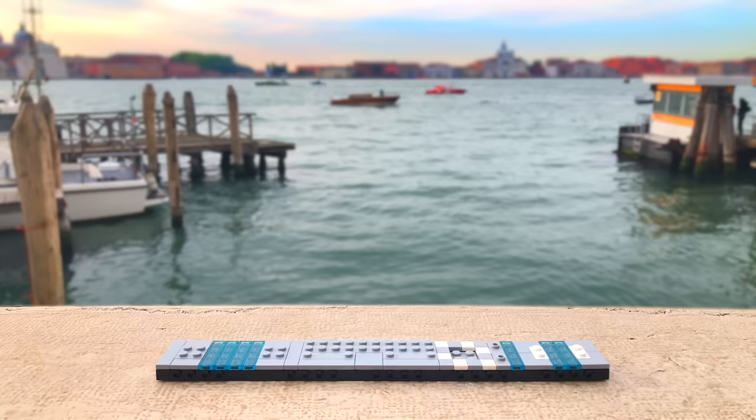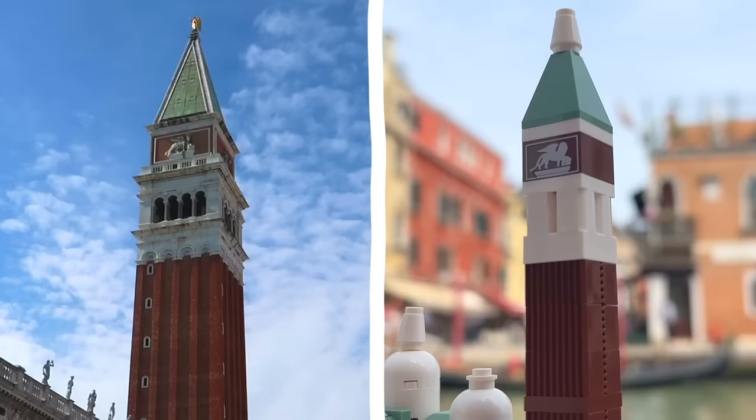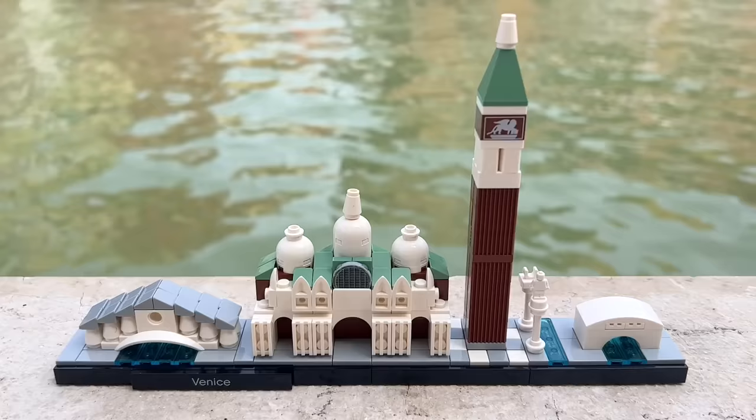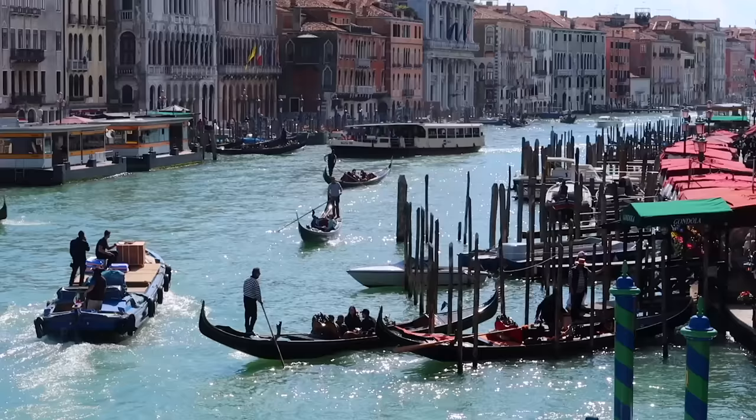I began straight away with the Venice Skyline set, featuring the city's most iconic landmarks: the Rialto Bridge, St. Mark's Basilica, St. Mark's Campanile, St. Theodore and the Winged Lion, and the Bridge of Sighs. But I don't think this set really does Venice justice, a city less about individual landmarks and more about the collective feel of the place.